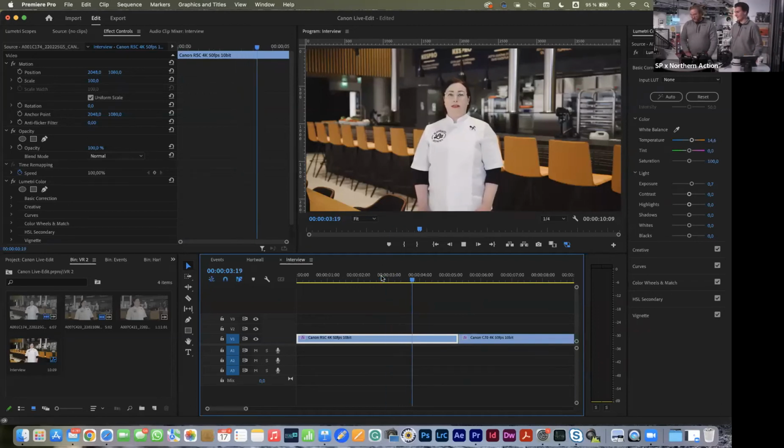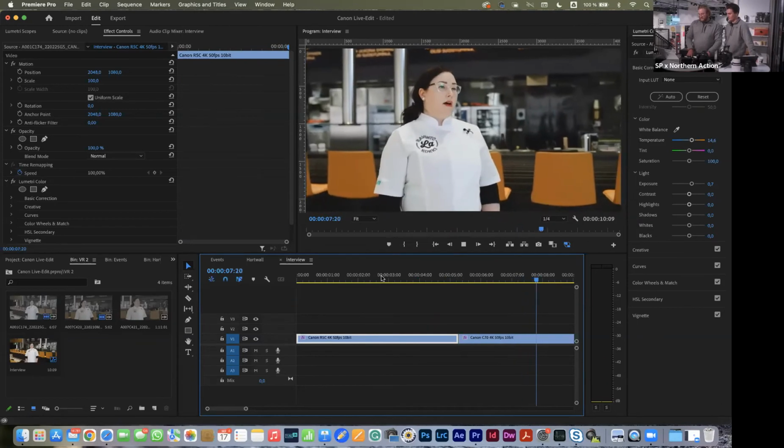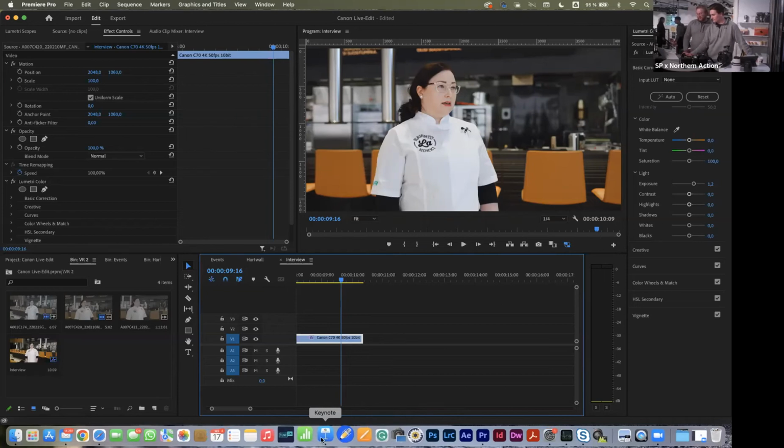So now when we go through this one, it's really easy, and this is something that really helps us in our workflow and in the post, so we don't have to use as much time there.